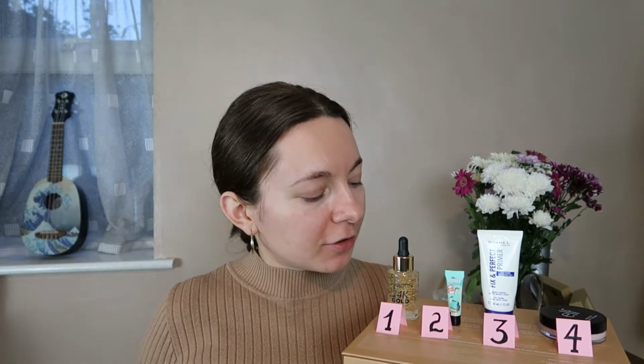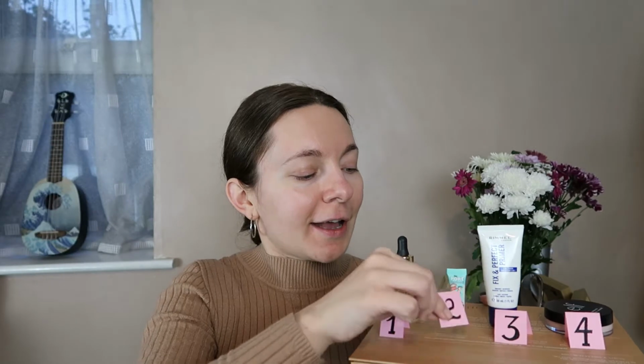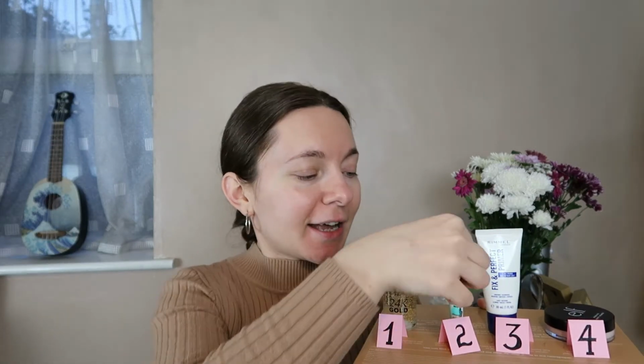So let's go. Siri, choose a number from 1 to 4. The answer is 2. Okay, so number 2. Okay, I'm quite liking it because under number 2 we have a tiny Benefit primer, the Professional, which I'm really liking. I hoped for the number 4 because under number 4 is Elf Putty primer, which is literally my favorite primer. But yeah, Siri wants me to do number 2, so that's what I'm gonna do.